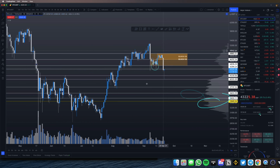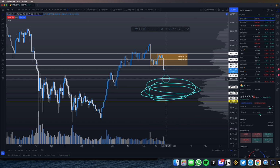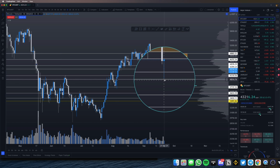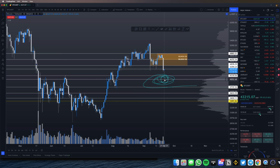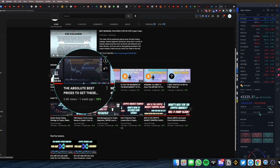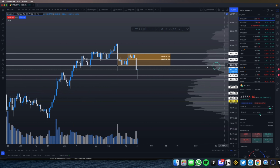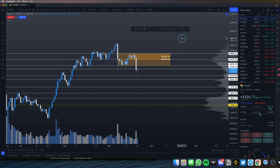Immediately, these are support lines that have not been hit yet. If you remember in yesterday's video, I was talking about how this level is going to act as very strong support, and look, exactly, right? Perfect, absolute immediate bounce. And better yet, if you watch the video that I made on the absolute best prices to get these altcoins, where I gave you exact entries of where to get them, then you would be absolutely ready, because there were quite a few coins that I called that absolutely just bounced off of those levels, right?